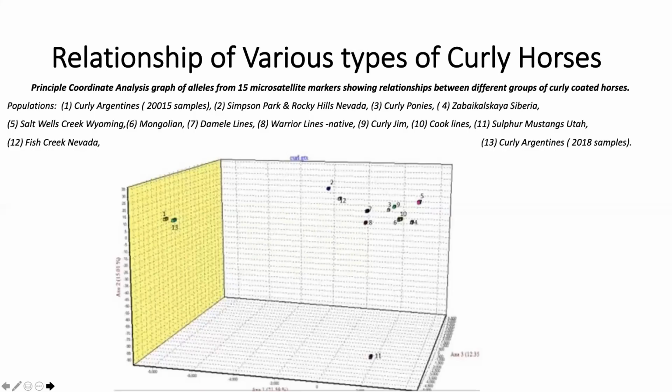And this is an important principal coordinate analysis here, showing various types of curly horses. Look at number 11 down in the bottom of the graph. That's sulfurs. They're not anything close or near to other curly horses. They're totally unique. And look over here on the left side, upper, number 1 and number 13. Those are South American curly horses. And we'll go into that again.